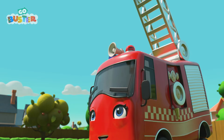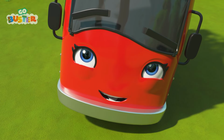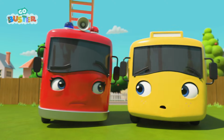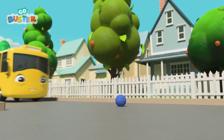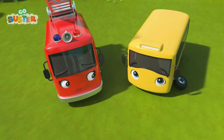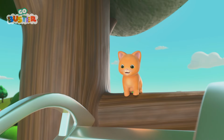A red fire truck, but the little cat stays, 'cause she is afraid. Time for a little good luck. Never give up on a friend. Yes, you will succeed in the end. At the end of the day, you did find a way. You never gave up on a friend.